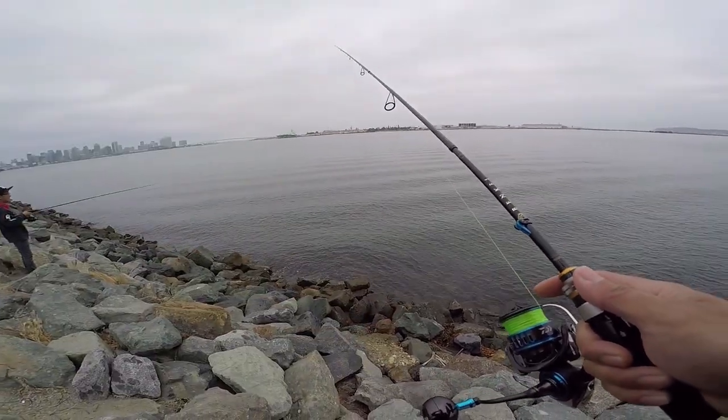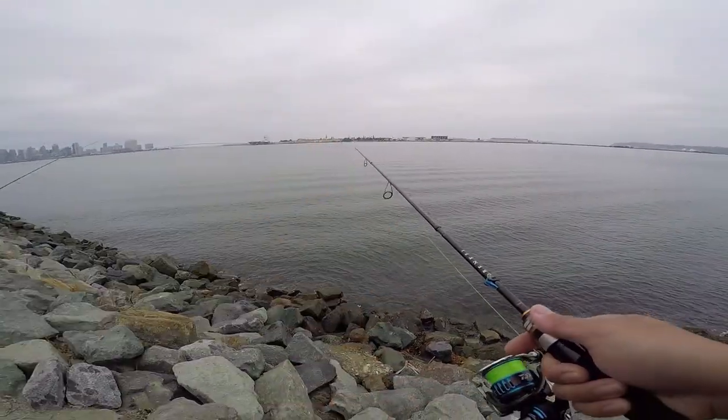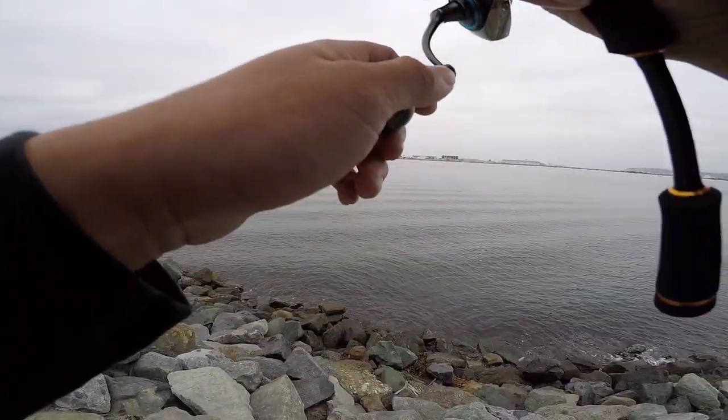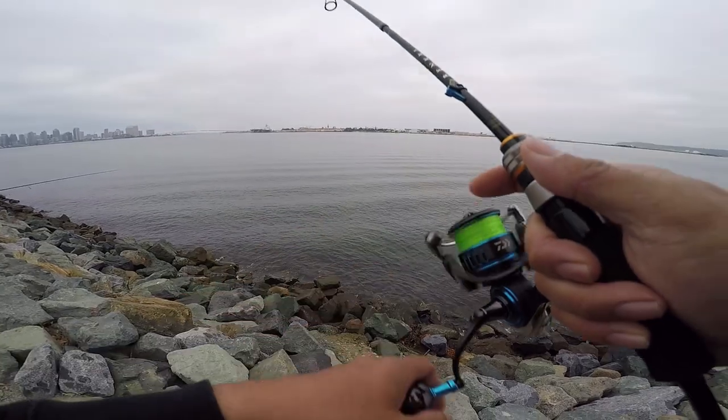You gotta take it slow. So you do this. It hits the bottom, right? Reel up the slack, it's tight. Bring it out one time and let it drop back down.